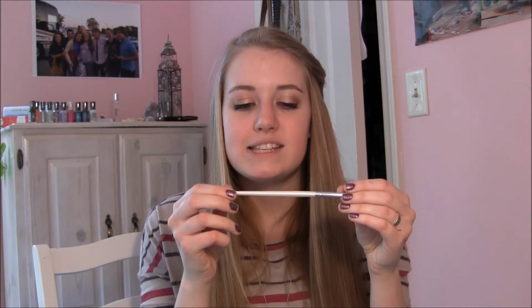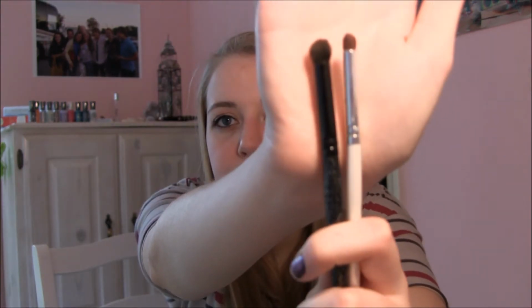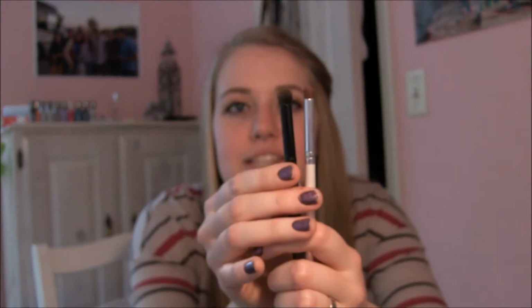Then the next thing is the e.l.f. Professional Eye Crease Brush. Now this is a very tiny brush, and typically I contour with this brush that's black, and it's by e.l.f. too, and you can see the size difference. So to me, this brush is more along the lines of a pencil brush, but what I really like to use this for is when I do any type of color underneath my lash line, and also to define my outer V area, because there's a difference between your crease and your V, and this really helps me define the outer V without getting the super dark color all in the crease.